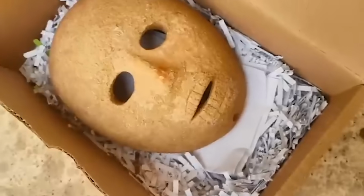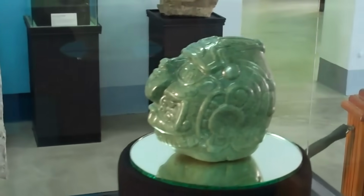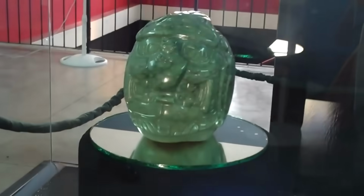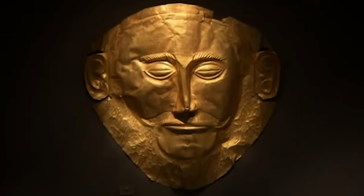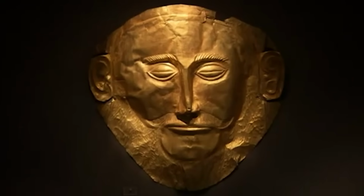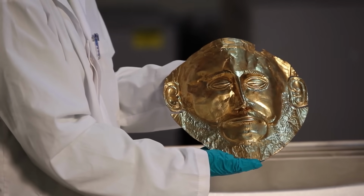A 9,000-year-old limestone mask pulled from the West Bank looks so real it's almost creepy. In Libya, archaeologists digging in 2024 found a faceless mask hidden in a Roman cistern, and in Greece, a gold mask's true owner and purpose has been lost to history. These are mysterious ancient masks found with unknown origins.